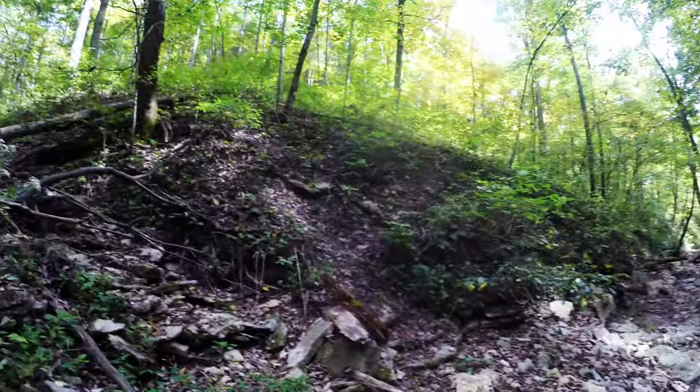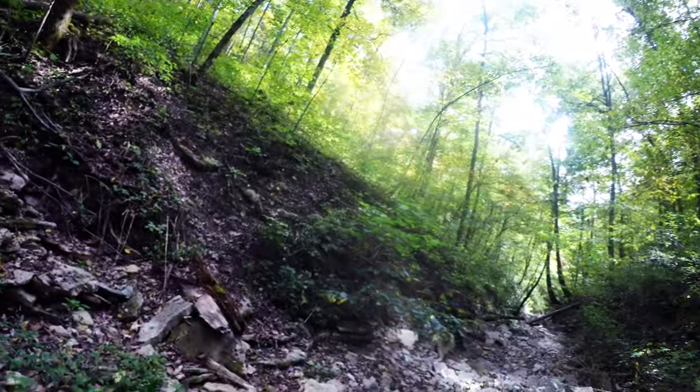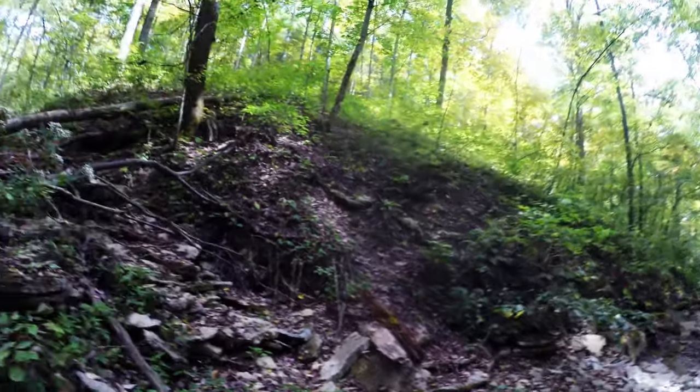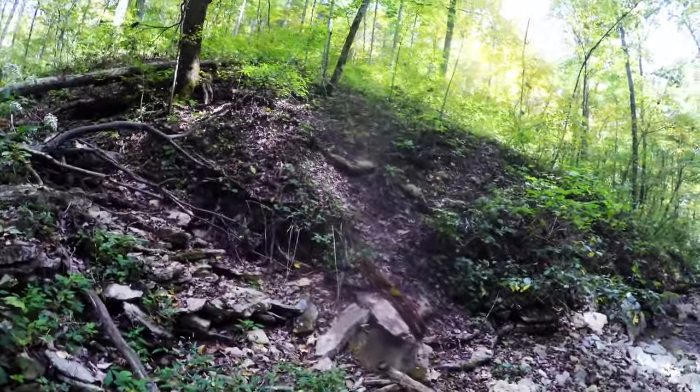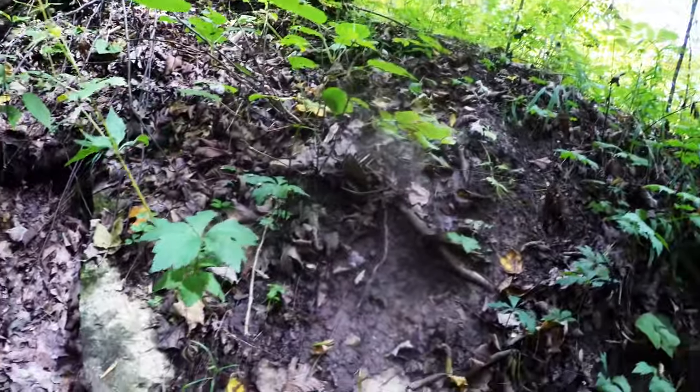Spotted some of the first sang of the day. It's actually up on the left-hand side. I was thinking it was going to be on the right-hand side since the sun's on this hill, but it's up here, so let's go check it out. This is hard getting up. Sang, it looks small.